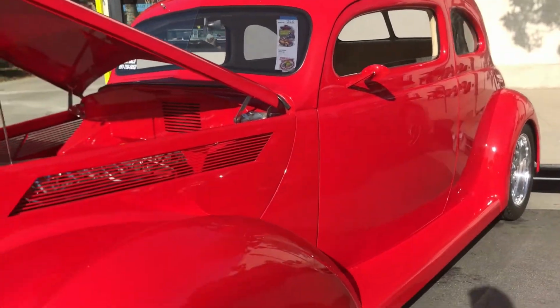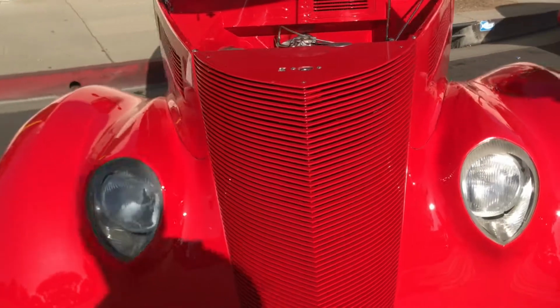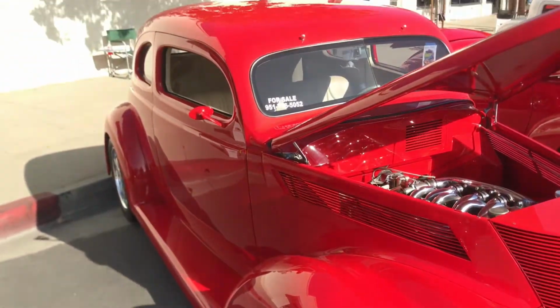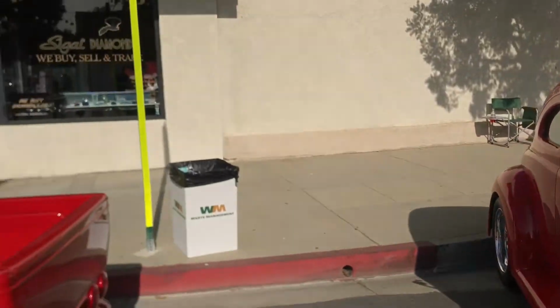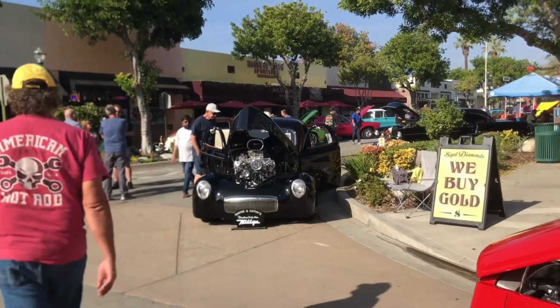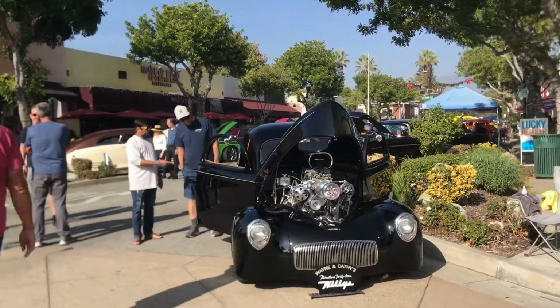Here's another five window. It's a 37. A lot of work's been done to it too. It's been Frenched in, just a ton of work. And it's for sale as well. So let's walk over here one more time. We got to look at Wayne and Kathy's Willys with the big monster motor in it.